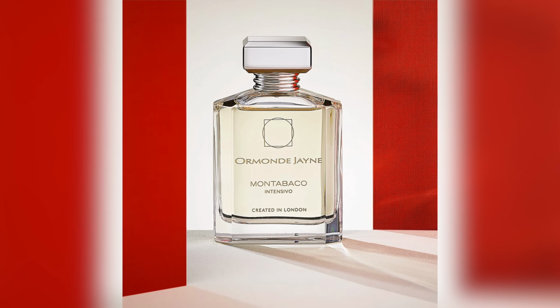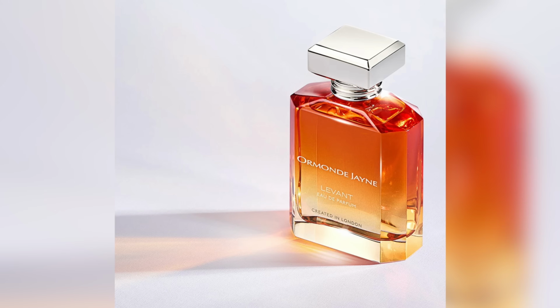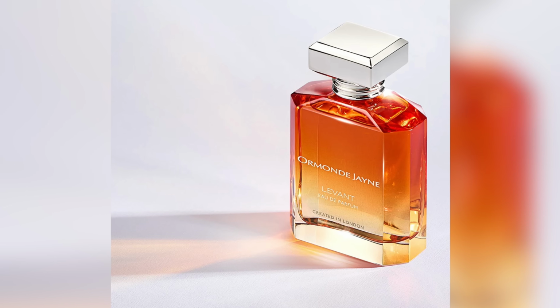We started that project four years ago. It was literally 300 bottles each of three perfumes. And this year it was 17,000 bottles. Wow. But the original didn't launch four years ago. No, quite some time ago. Yeah, that's part of the Four Corners of the Earth collection. That's quite a while back, but it's our international bestseller. Montabaco Intensivo and Lavante from the Route de la Soie. Montabaco is from the Four Corners of the Earth collection.